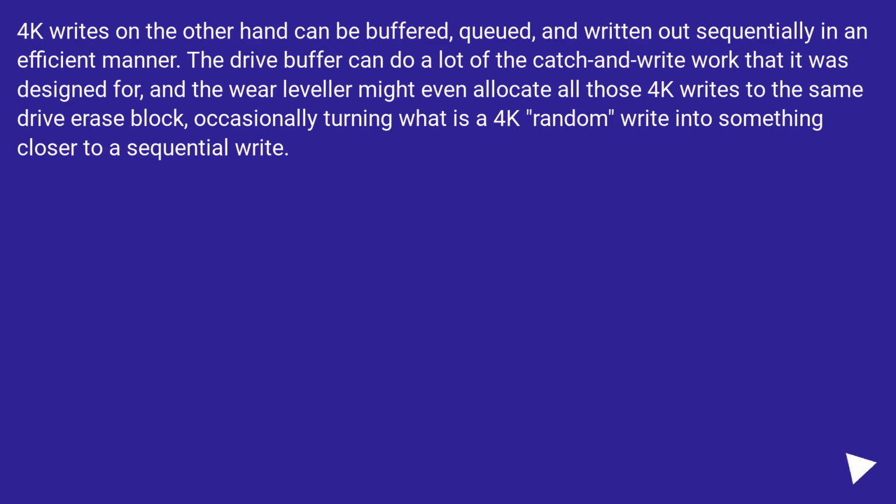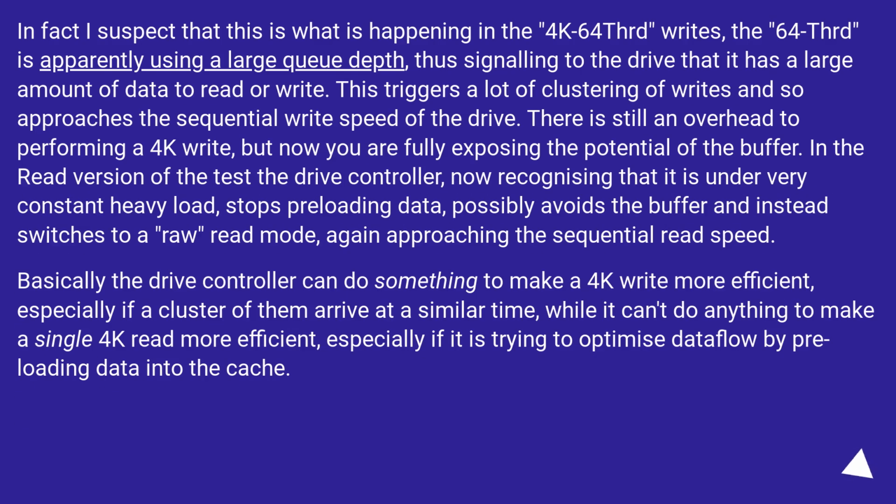4K writes, on the other hand, can be buffered, queued, and written out sequentially in an efficient manner. The drive buffer can do a lot of the catch and write work that it was designed for, and the wear leveler might even allocate all those 4K writes to the same drive erase block, occasionally turning what is a 4K random write into something closer to a sequential write. In fact, I suspect that this is what is happening in the 4K 64T write test.